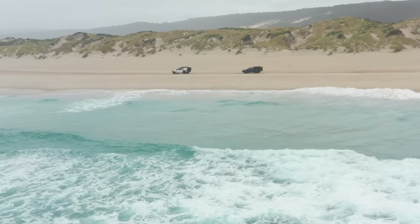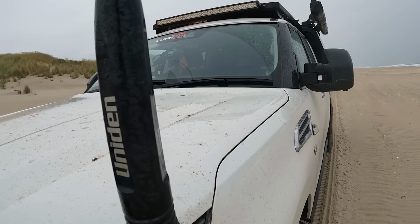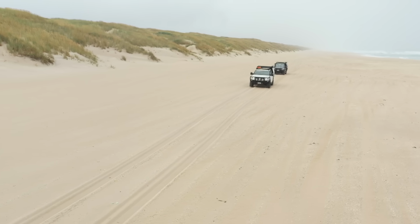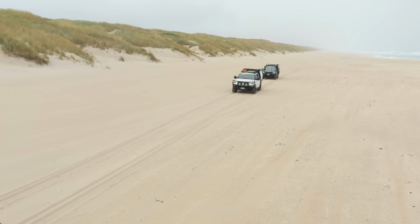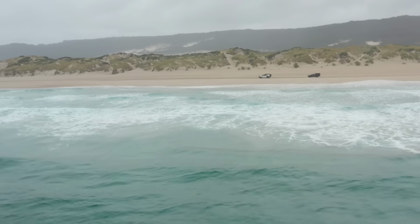One way you can test just how well your tyre pressures are doing, just take your foot off the accelerator and go into neutral, and you should coast to a stop. Give it a go. There we go, still rolling, still rolling. Beautiful. There you go, tyre pressures are about right. You'll know you've got them too high if you do what we just did and you almost stop in your seat.